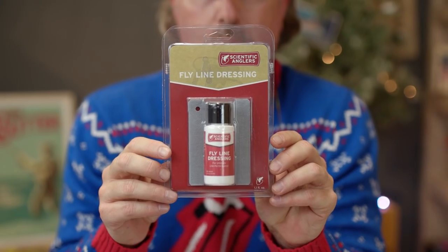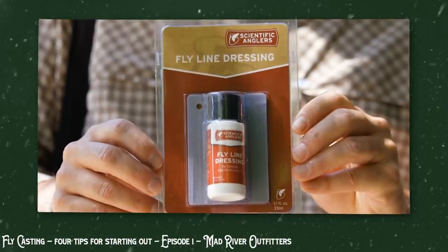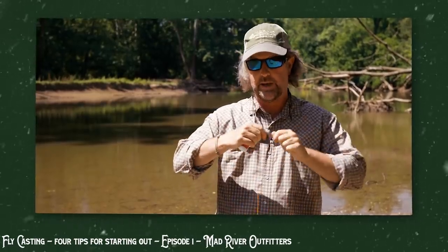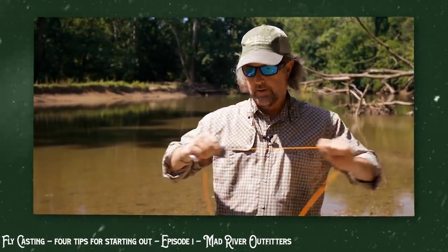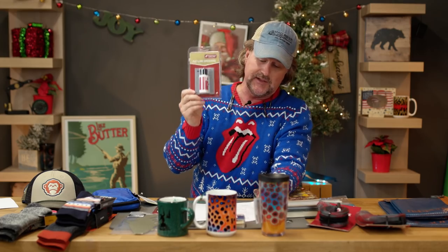You've heard me talk about the Scientific Anglers Fly Line Cleaner about 1,001 times. I incessantly clean my fly line, and so should all fly anglers. And the Scientific Anglers Fly Line Dressing comes with a dressing and a cleaning pad. It's something that we're always going through, always replacing, so it would be a welcome stocking stuffer for any fly angler. And if they don't clean their fly lines, they definitely need this.